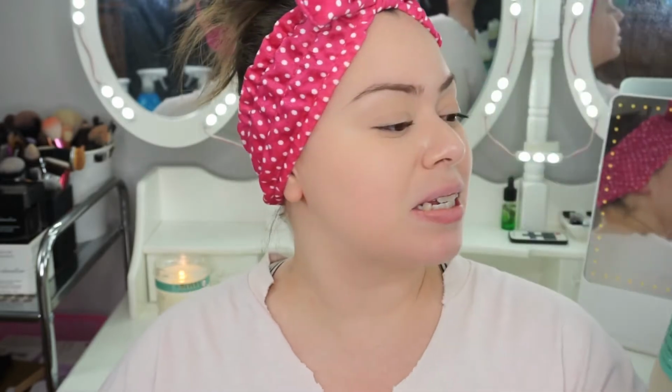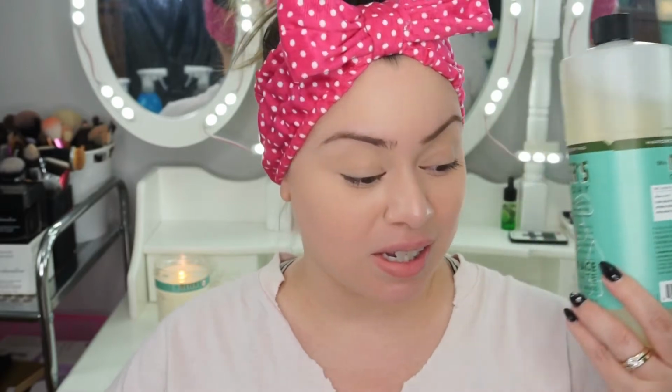Next product that I got, and this is Mrs. Meyer's Clean Day Multi-Surface concentrate. And I got this because you can do anything with this. This is pretty much like the multi-surface cleaner, but more concentrated. You can mix this in the bottle that is provided for you and dilute it with some water to spray when you run out of the everyday cleanser, which is what I plan to do.